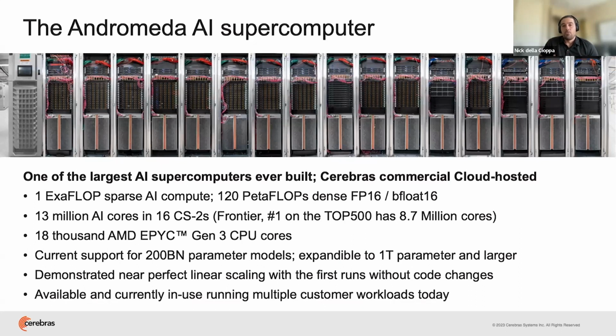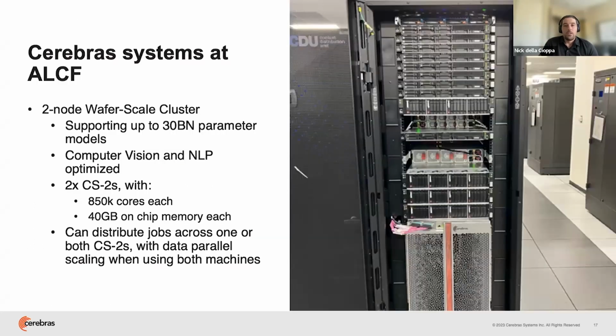And now I'd like to talk a bit more about what's available at Argonne. So at Argonne, we have a 2-node wafer scale cluster available, which supports 2 CS2 accelerators. And this supports up to 30 billion parameter models for both NLP and CV workloads, and can be used to distribute jobs across one or both CS2s, pending the preference of the user.